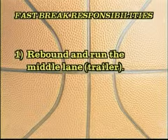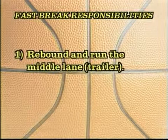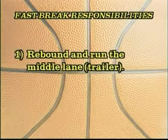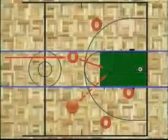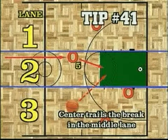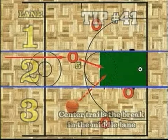Needs to rebound on the defense. Needs to run the middle lane. We talked about lane 1, 2, and 3. He's going to run the middle lane as a trailer. So he's going to be yelling trail middle.